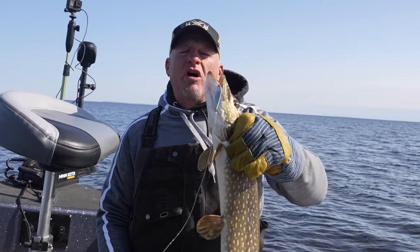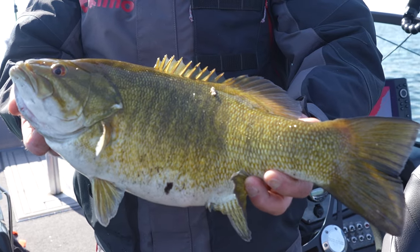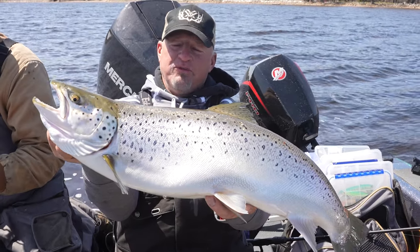What an awesome way to come out and catch a lot of fish, either on crankbaits or on spoons. You know what? We showed you both ways to properly work these two different baits.